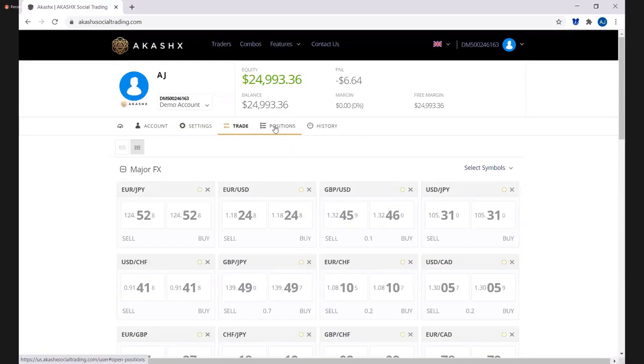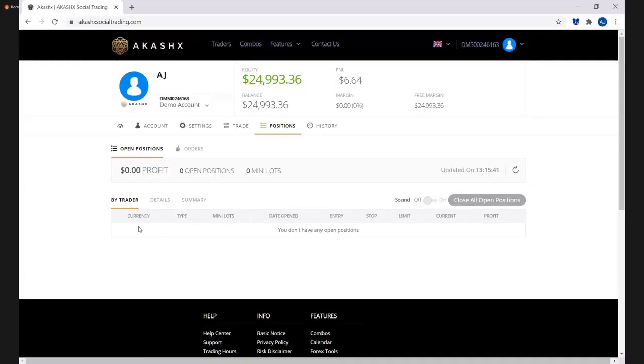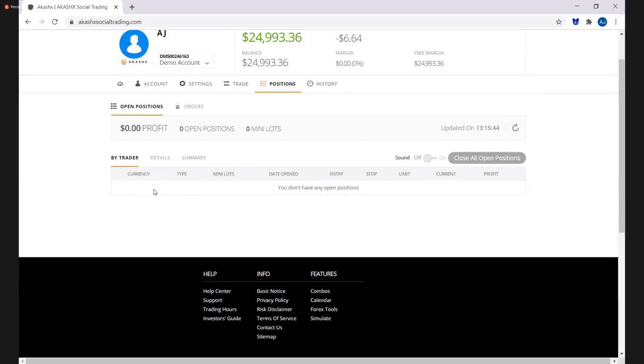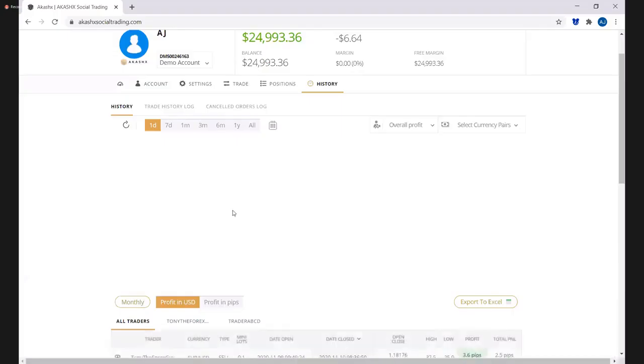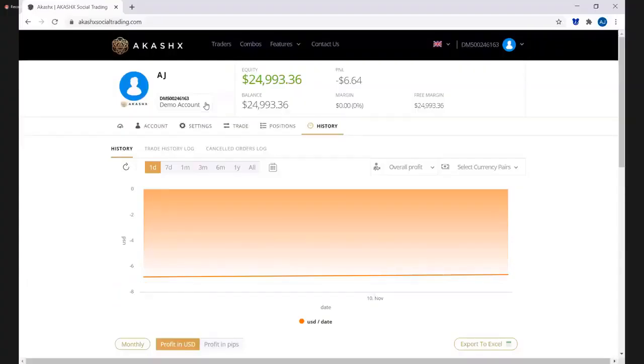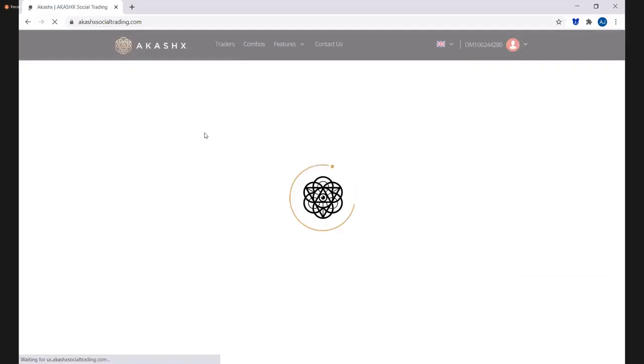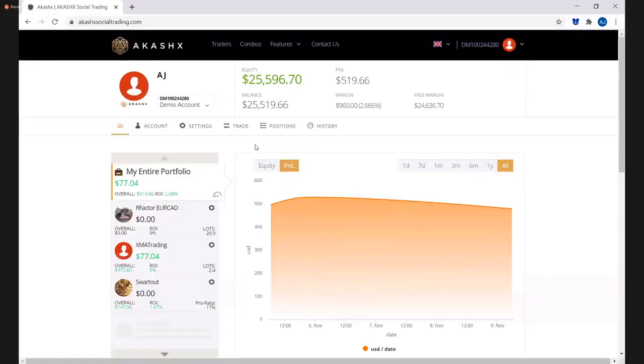When he does make a trade, you will see all the positions update here on your positions tab. They will be broken down by trader if you have multiple traders on. And you can also check your full history here. I can actually better demonstrate this in my other account where I've had some traders running for a while. I think I put these on a couple of weeks ago as an example.